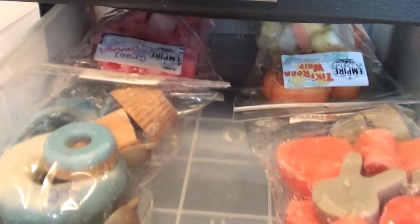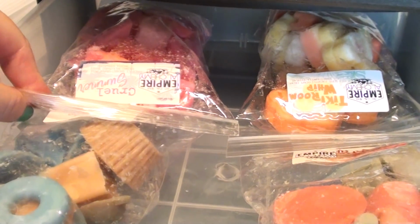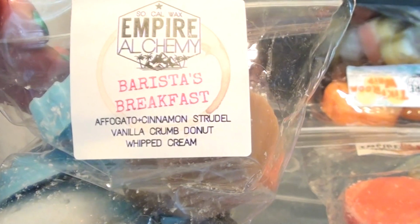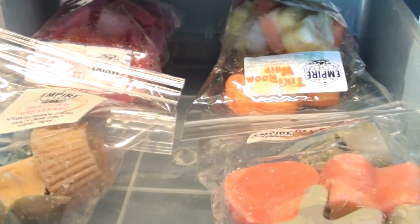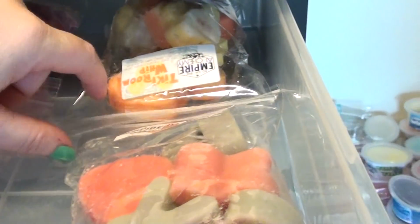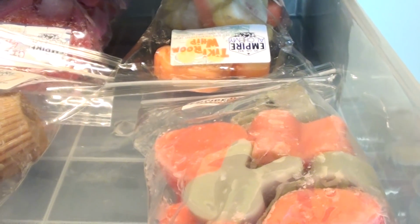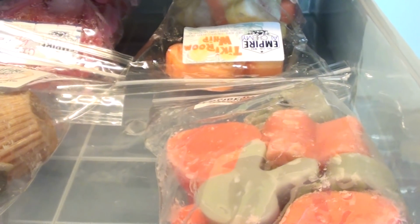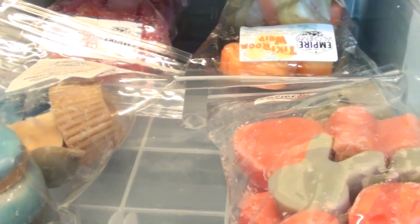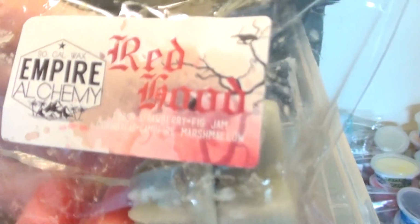And up at the very top here, I have the Empire Alchemy bags that I got from the overstock of pre-orders. So I got some really good ones. I got this Barista's Breakfast, which, I said a little bit ago about the big bags, but I am going to share this with my friend Candy. We're going to do a little box. She has sent me random acts of kindness all throughout, gosh, probably the last 3 years or something crazy. So I said, I'm going to pull some of these out for you and send some so you can try them. So I'm not going to have this much, but I do really love the scents though.